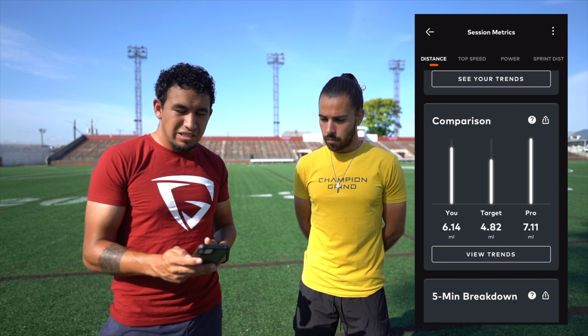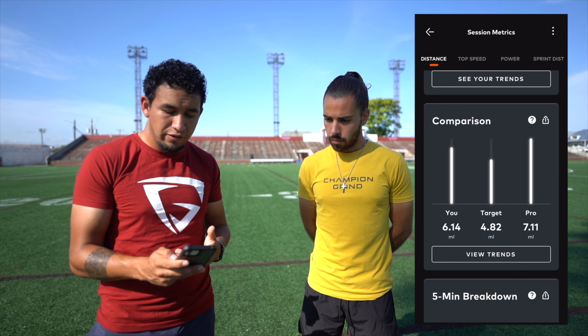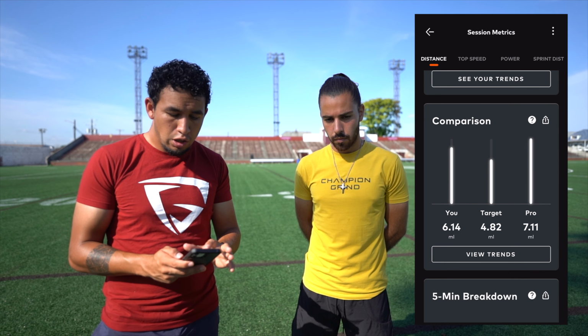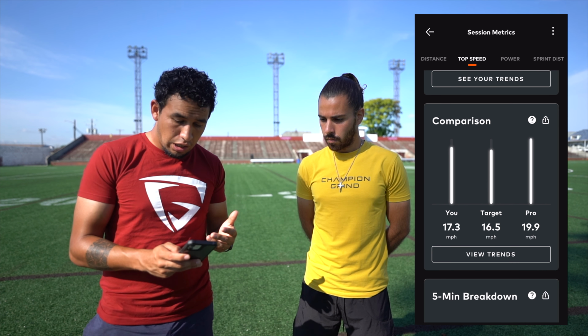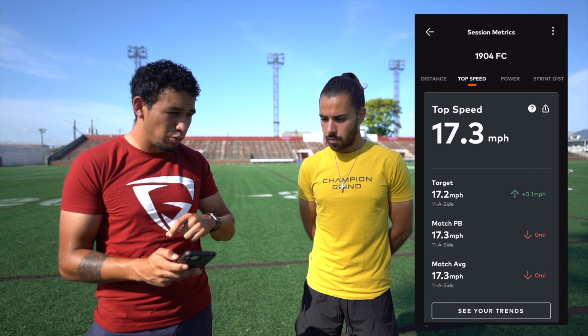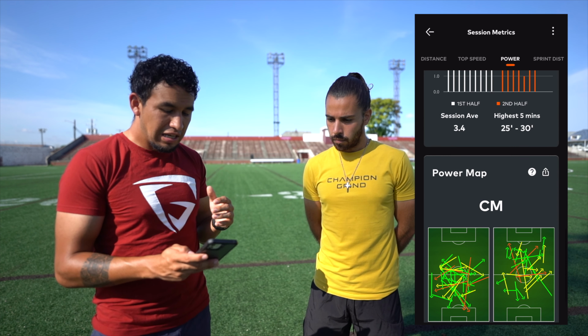And then again, you can see in the comparison what the pros target is, which is 7.11 miles. Obviously for 80 minutes, 6.14 is pretty good. If we look at his top speed, your top speed, Georgie, was 17.3, so there was another run in the second half that was a little bit faster than anything you did in the first half. And then we had another 29 power plays in the second half.